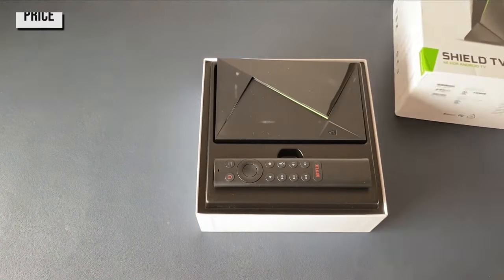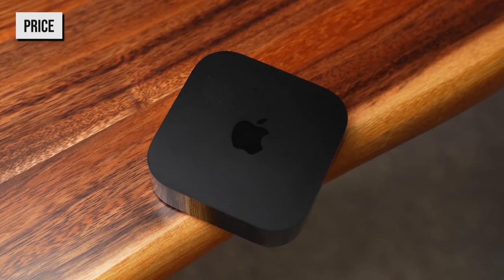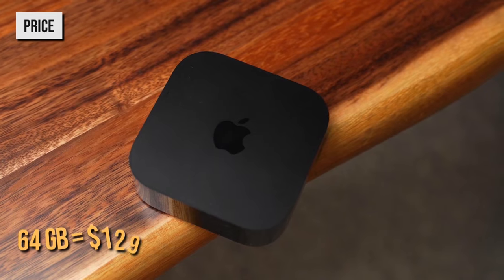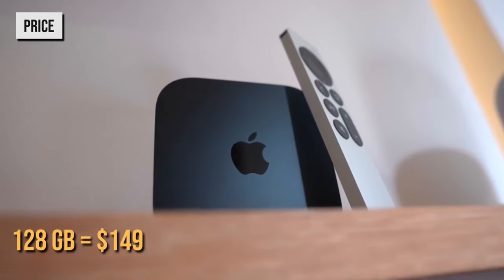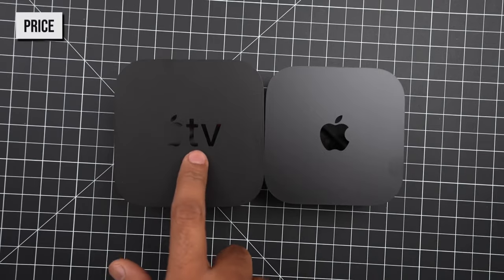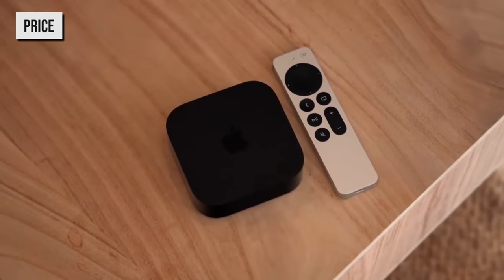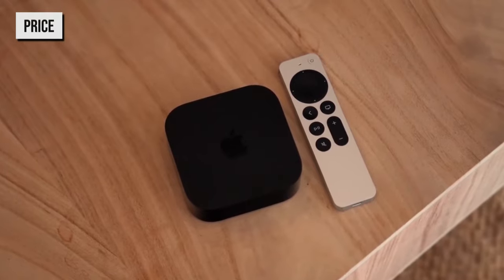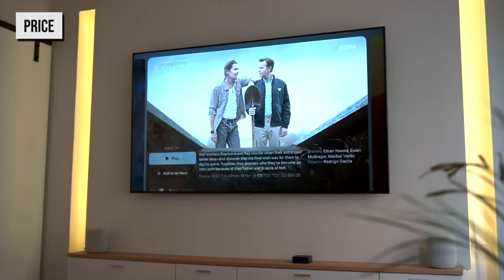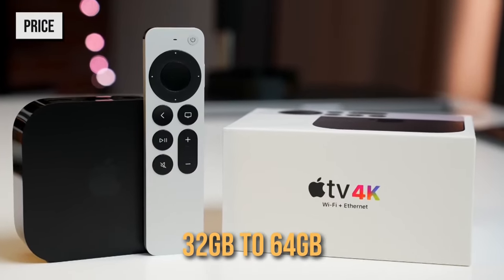Now, let's start with the price. The new Apple TV 4K retails at $129 for the base 64GB model and $149 for the 128GB model. Interestingly, compared to the 2021 model, Apple has actually slashed prices, upgraded hardware, and even raised the base storage capacity of Apple TV 4K from 32GB to 64GB.